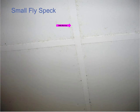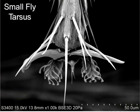Now, this is what we call fly speck. It's produced by these flies as they land, and it's a telltale sign that there either is an existing infestation or at one time there was. They do like to rest up high during the day, over 60% of the time, and that can be on the ceilings and the upper wall.